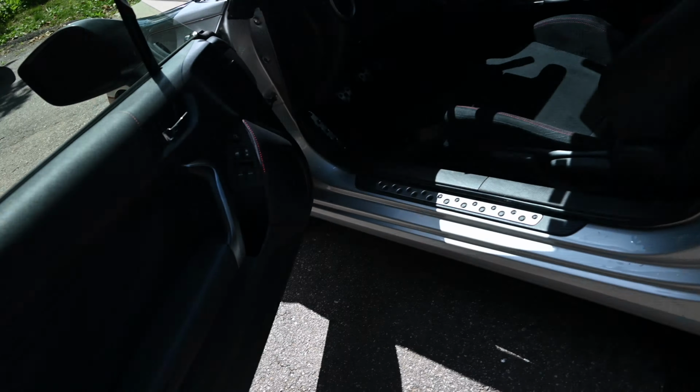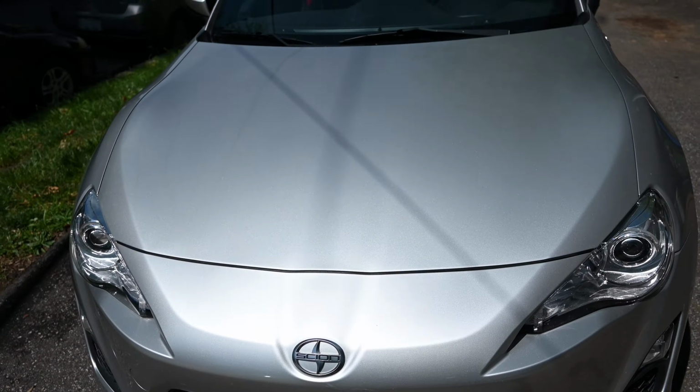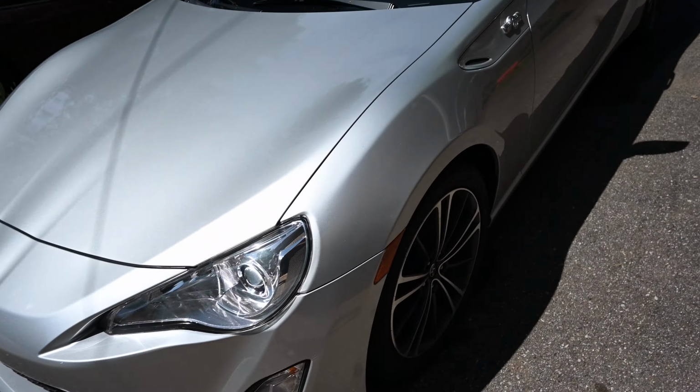Of course you are most welcome to come and see it for yourself, give it a drive, see how it feels. It's a really fun car. It accelerates quick, it's light on its feet, and it's fun to drive and sporty and sleek. Definitely feel free to reach out to me if you have any questions or any sort of thing like that.